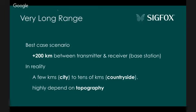In reality, what we see more is that in cities you can have a few kilometers of range, which is fair. For example, in Paris, you can expect a few kilometers of range. And in the countryside, you can expect tens of kilometers, like 50 or 60 kilometers. As I said, it highly depends on topography because it's radio waves, bouncing on buildings, etc. So it really depends on topography and your neighborhood.